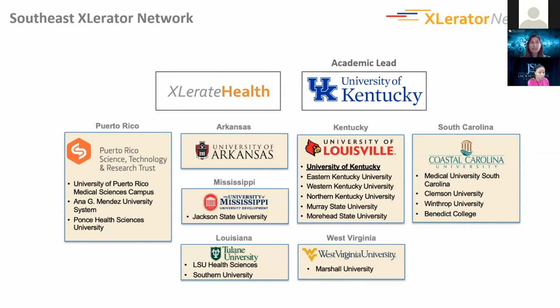So our small business lead is Accelerate Health. They work with startups to help with their commercialization strategies, specifically for healthcare startups. And the University of Kentucky is the academic lead. We have 6 states and Puerto Rico in our network. All of them are academic institutions with the exception of the Puerto Rico Science, Technology, and Research Trust.